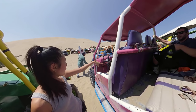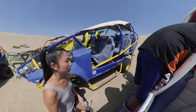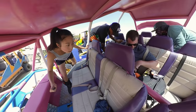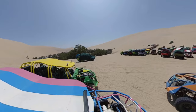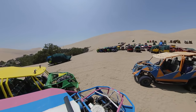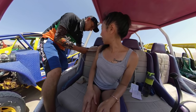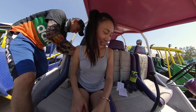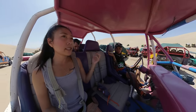Which one is better, in front or back here? In front. Yeah, the front. So Yoni is a little confused over here. See? Yeah, a little confused. Ticket!